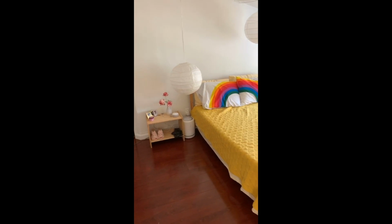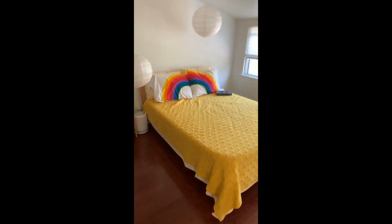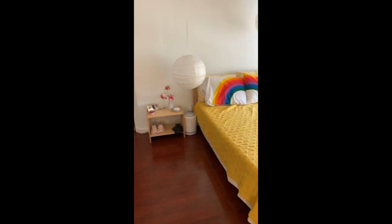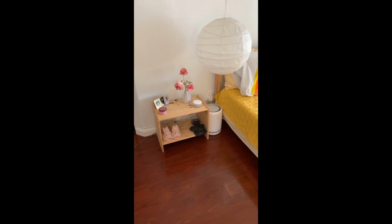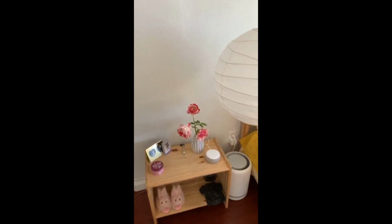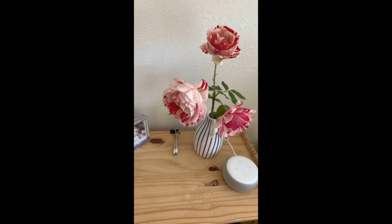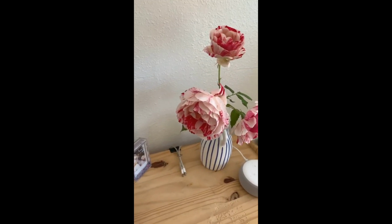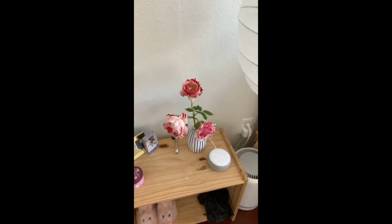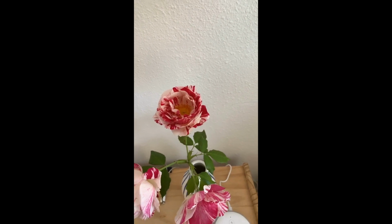Here is today's update. I found a bed frame on Craigslist, and then I brought in this little side table that I've had since New York. And these are the roses from our backyard, and they smell like rose perfume. I've never smelled a rose that smelled that great. And this is my very favorite type of rose, actually.